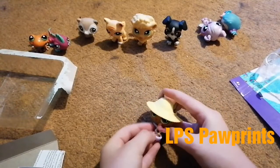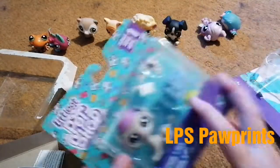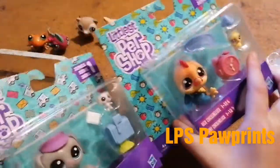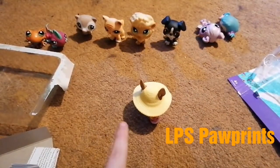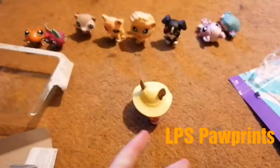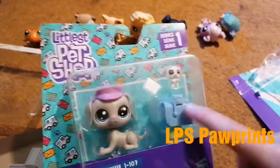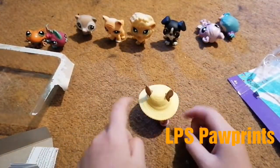I think she's absolutely adorable, and I think her baby's adorable, and I can't wait to open the dog and the chicken. And I love how they're all dressed for like occasions. Sorry, I'm knocking my tripod, and I'm sorry that I'm on the floor. I just didn't have enough space to film anywhere else, because he's dressed for bed, the mailman, and this one's dressed for summer, like sunglasses and this.